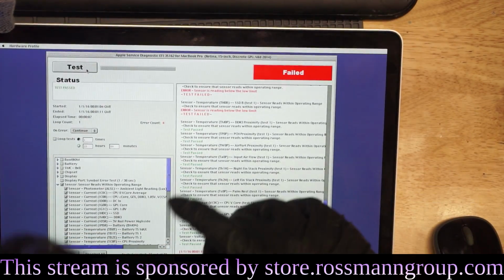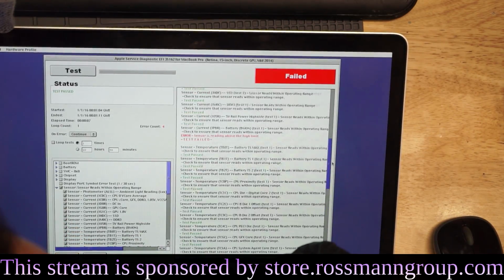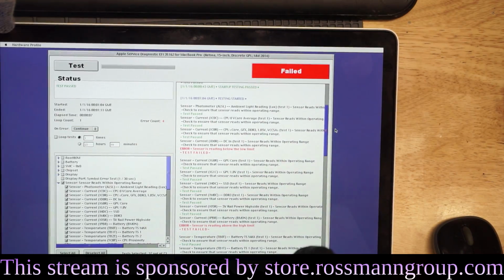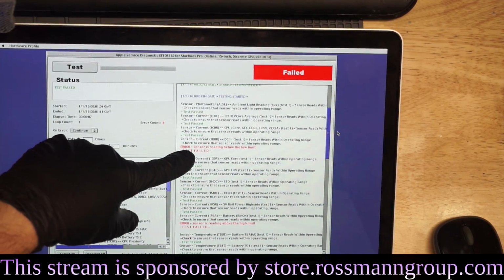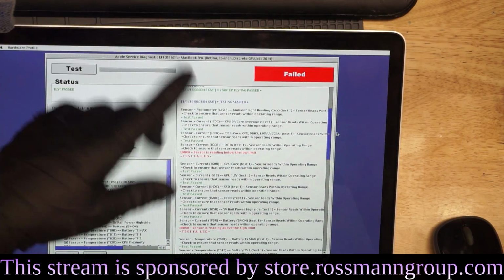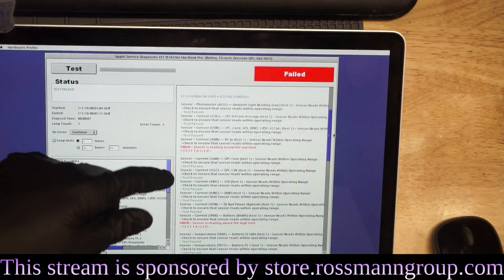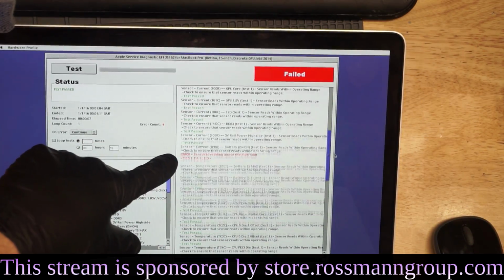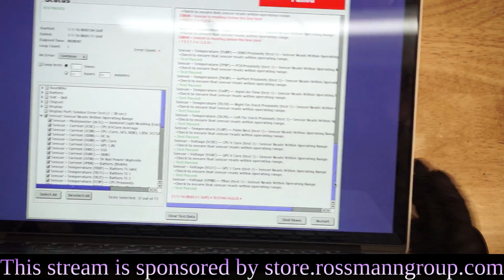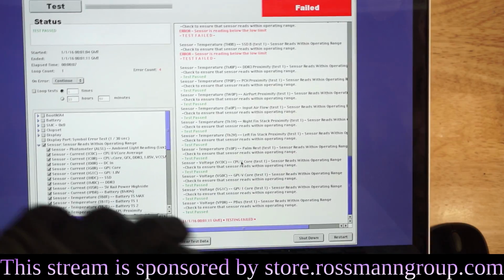Now the ones that don't work, the ones that are reading incorrectly, those actually don't matter. I know this sounds silly, but DC in test, who gives a shit? The DC in sensor is not reading right because I don't have a charger plugged in. I don't give a shit about that. It's not sensing the proper voltage because I'm running off the battery. Battery monitor, I don't care about that. So this here, GPU sensors are reading within operating range.